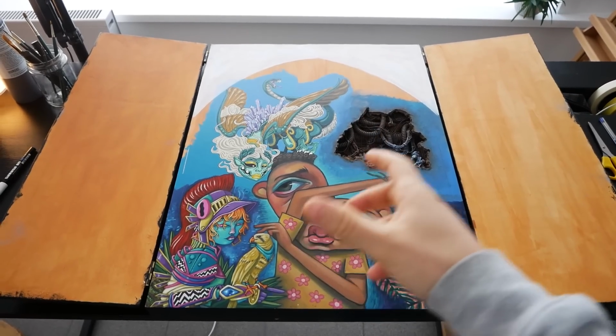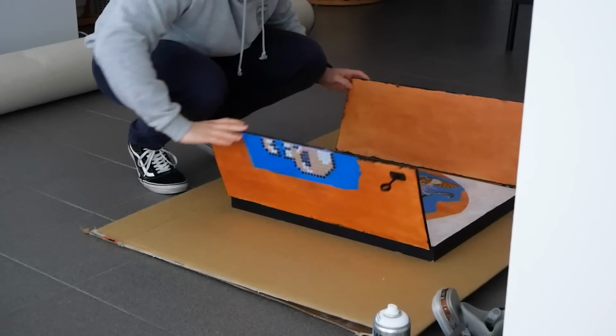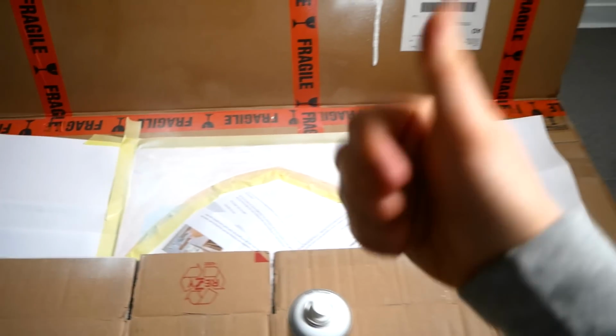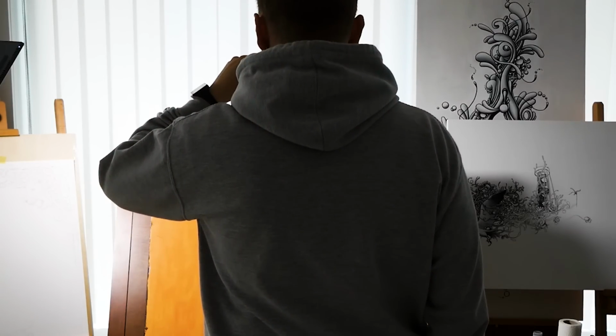That makes it time for, you guessed it, spray paint. That's definitely gonna be much better. And with that being done, it was time for the real deal.